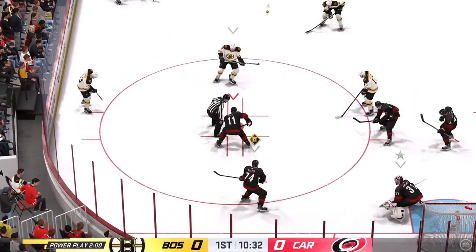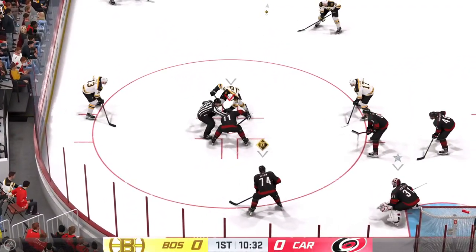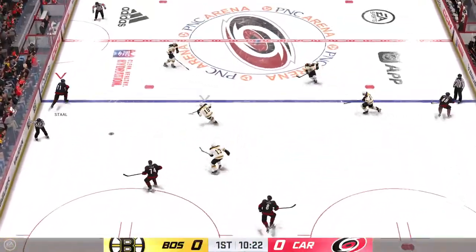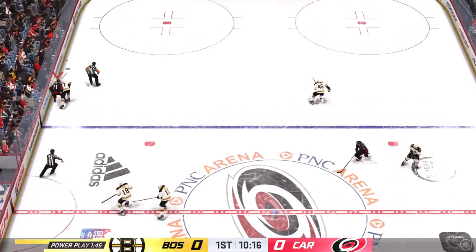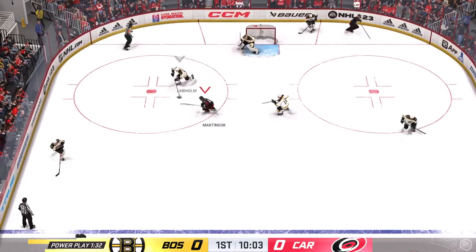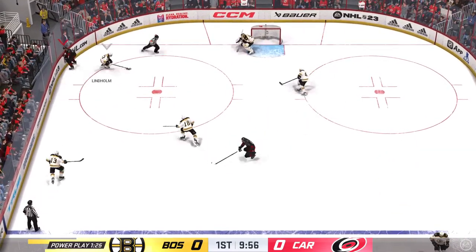Well, James, statistically, we know that if you score the first goal of the game, you're going to win well over 55% of the time. So that first goal is critical. Now you've got a great chance because you're on the power play. 9:28. Trying to get something going here with this man advantage as they start from their own end.